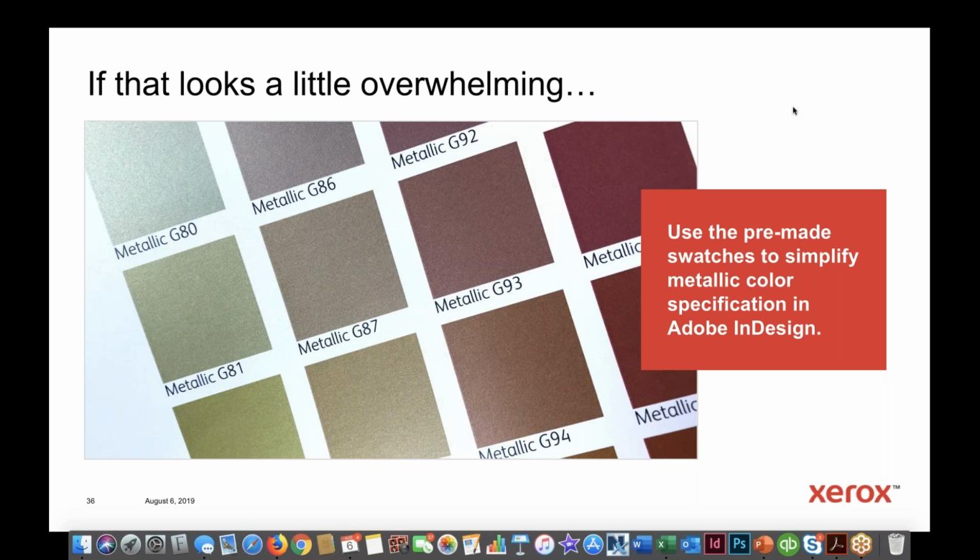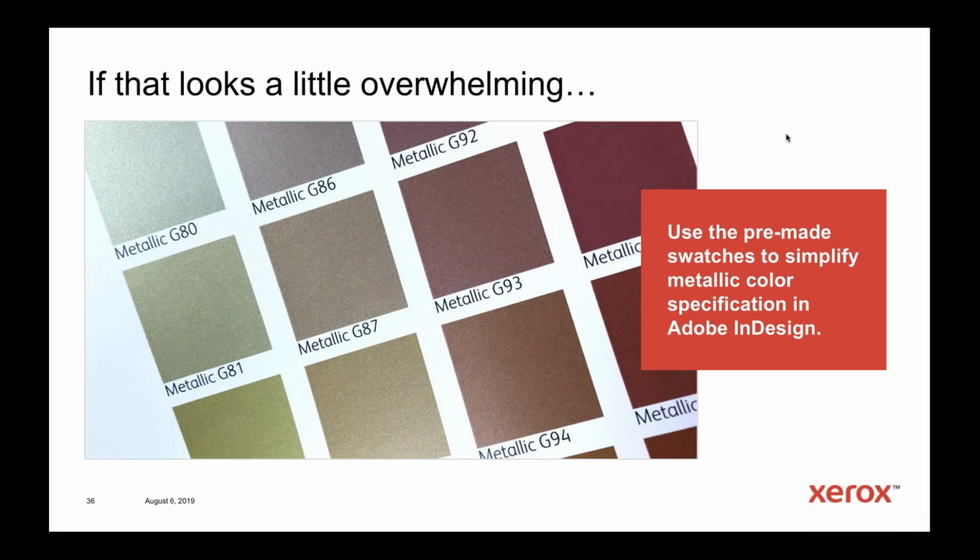However, there are many jobs where you may want to use a metallic color that is not just silver, not just gold, but an actual metallic hue for a logo or a call-out box or something like that. And you don't necessarily have the time or want to go through the process of doing that as a custom color and guessing what it's going to look like. So in that case, Xerox has developed a swatch set of metallic hues that really help take the guesswork out of what mixes with what to create these metallic colors. And it's really pretty cool.